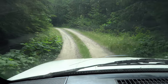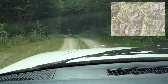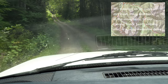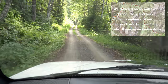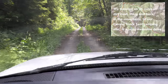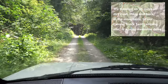So we are coming to the very end of the service road. Not because it's blocked, not because it's failed, but because the Forest Service has kept it open and maintained it to stay open. Because at the very end of here is a trail. So we're at a trailhead and not a blocked or closed road, which says a lot for the Forest Service.